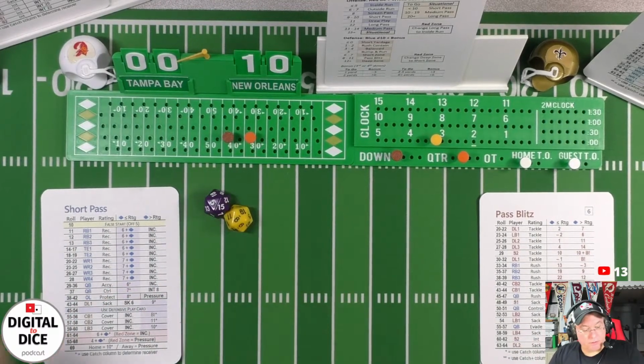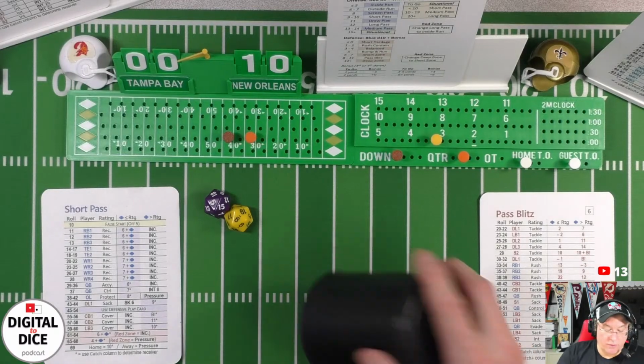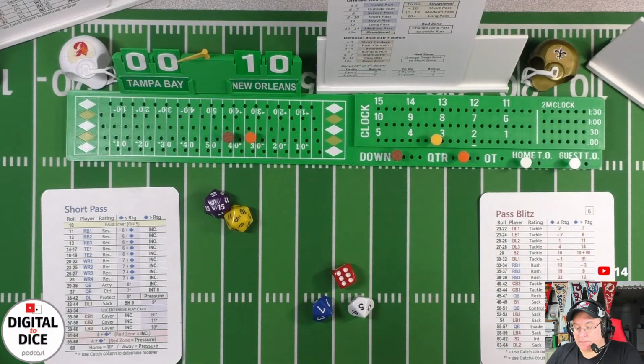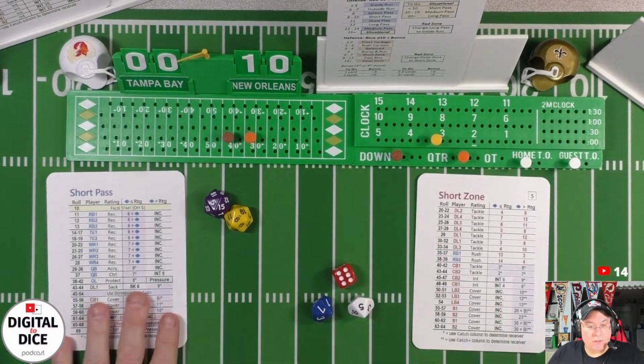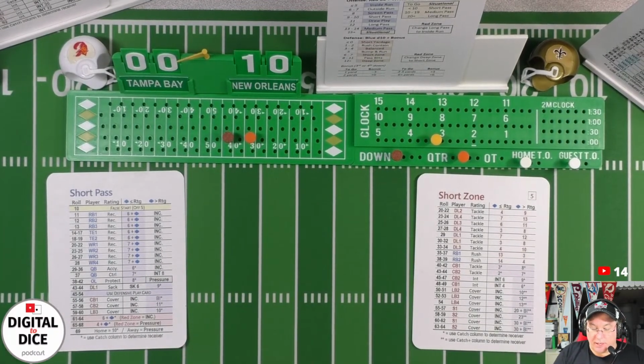All right, here we go. So they need to hurry up here. They only get a little over 3 minutes to go. Ooh, an 11, though. -1 is short pass again. And a 6 is short zone. All right, so it's going to be short pass and short zone here on 1st down and 10.